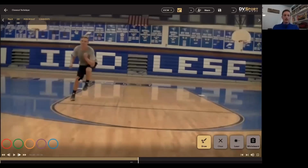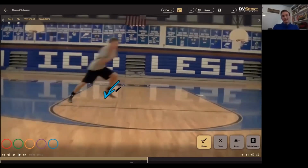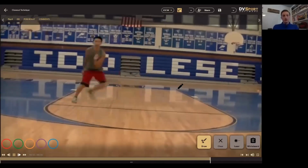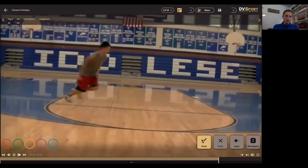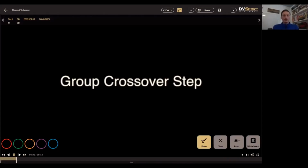Number one, they're sticking this landing, working on ACL prevention. Number two, it's going to work on a stunt and a change to a closeout, right? So this is a stunt, a counter movement, and then that foot's going to drop, getting to that positive shin angle, and that's going to be our crossover step. So that's just going to simulate the change of momentum of a stunt and recover that we would want to see our players use. And then, of course, repping it as a group as well.